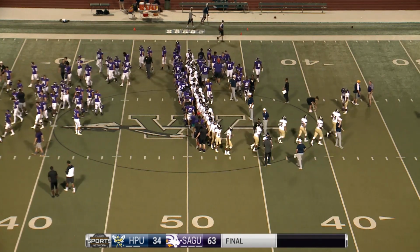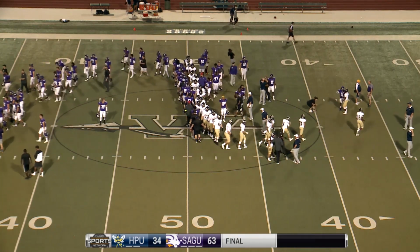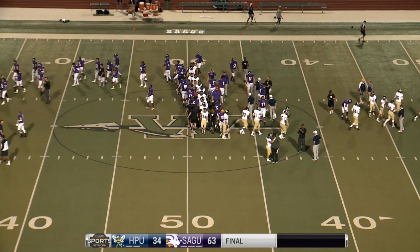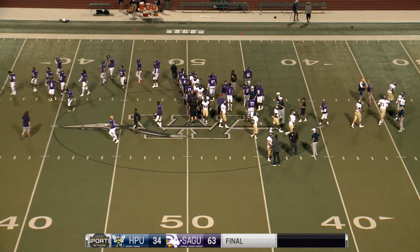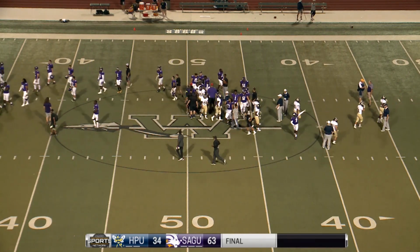A final look at his stats on the night. 16 carries, 167 yards. That's over 10 yards a carry. 2 touchdowns. He would have had more, but Ricky Bickham had to come in and pick up 3 of his own. The vulture. If you have Lions on your fantasy football team, that's just devastating.